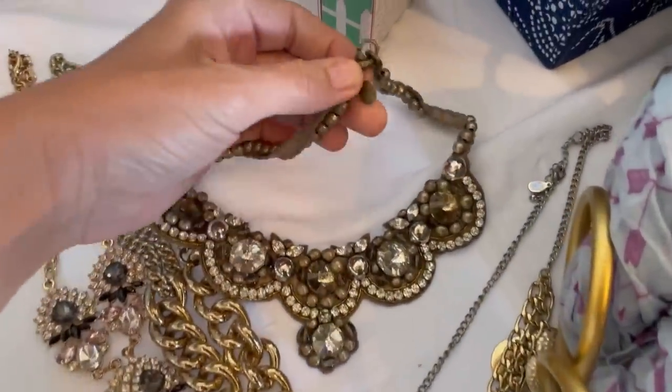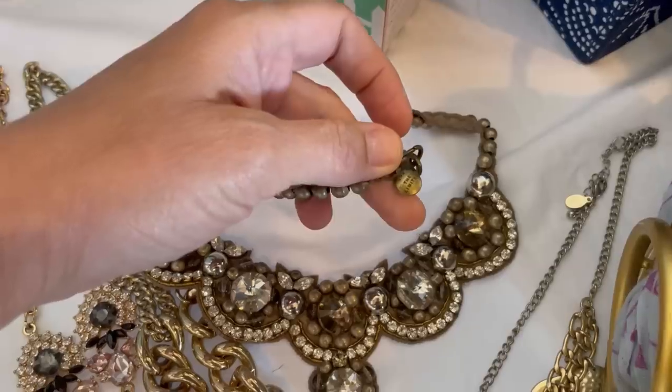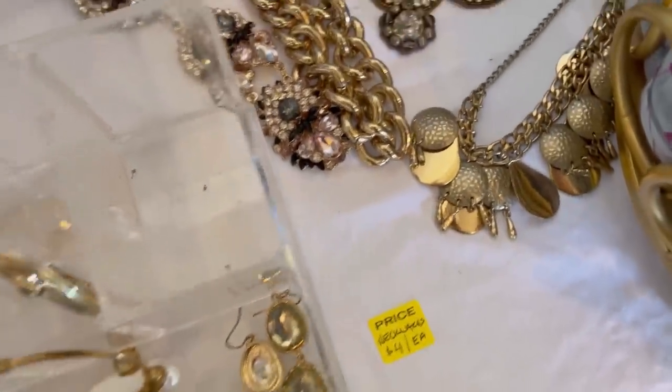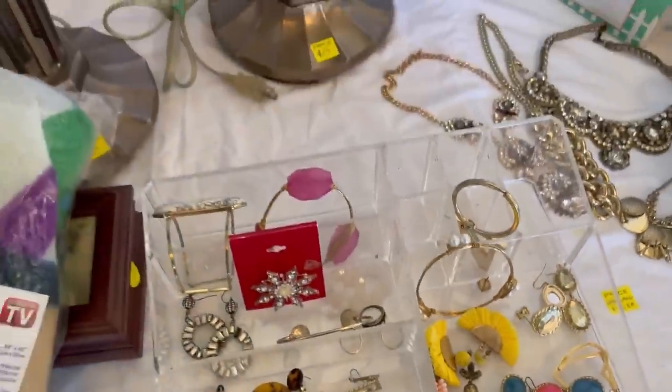All right, I'm checking out some jewelry here. I always look at the costume jewelry. Usually they'll have little tags on them that will be signed with the maker's mark, and you can look them up that way.